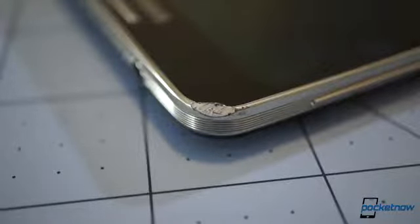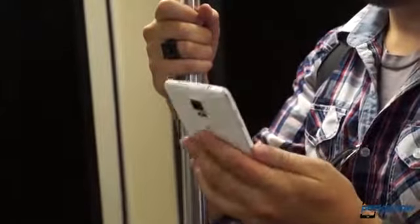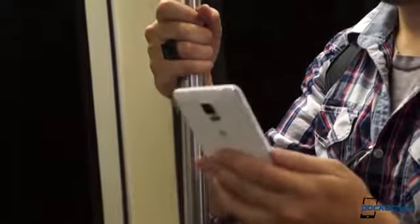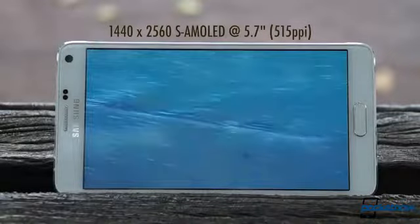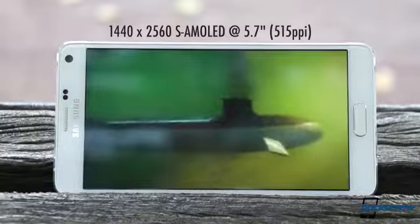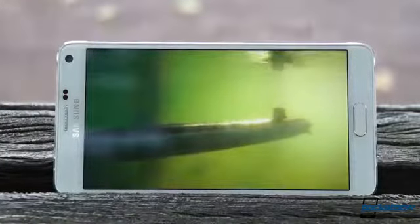The Note 4 is thicker and heavier than most smartphones on the market, and reaching across its 5.7-inch display with one hand is a daring endeavor best suited to the brave or the foolish. That display is a Super AMOLED panel at the super high resolution that's become a necessity for top-tier smartphones, and yes, it's exactly as beautiful as the manufacturer says.